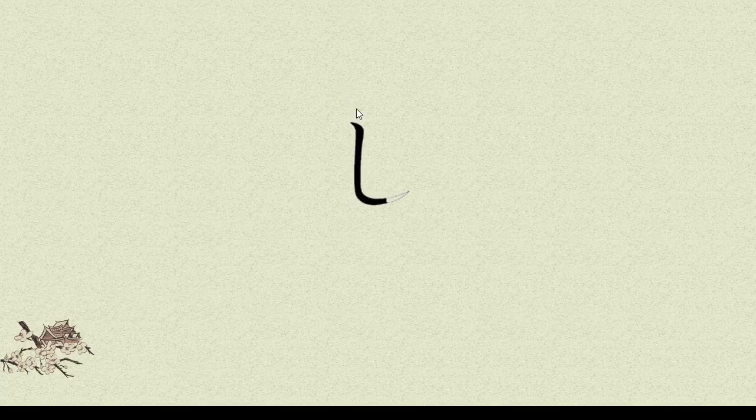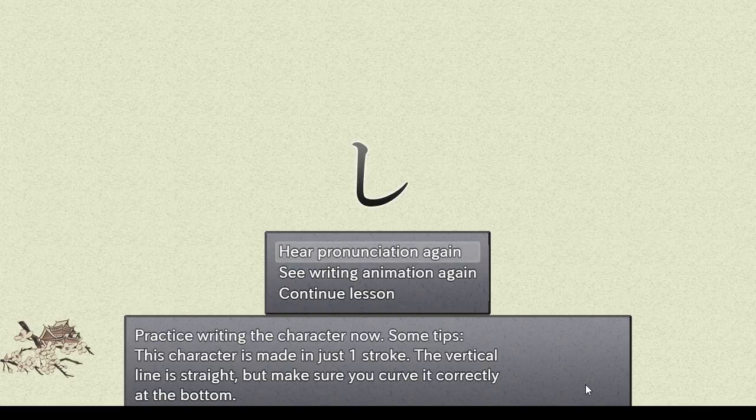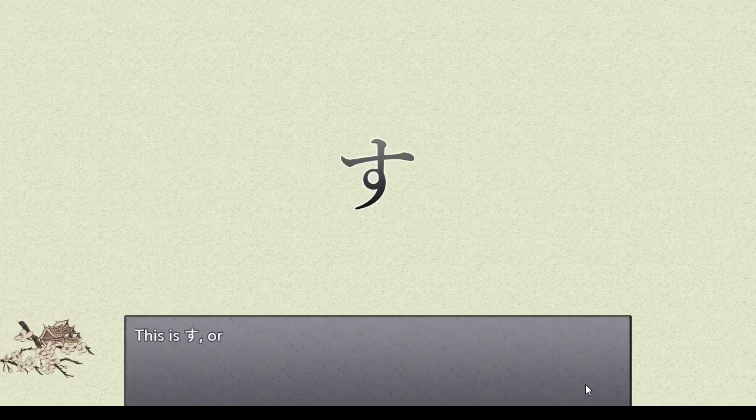So it's just kind of in an L shape. Some tips. The character is made in just one stroke. The vertical line is straight, but make sure to curve it correctly at the bottom. Chi. Let's get ready for the next character.